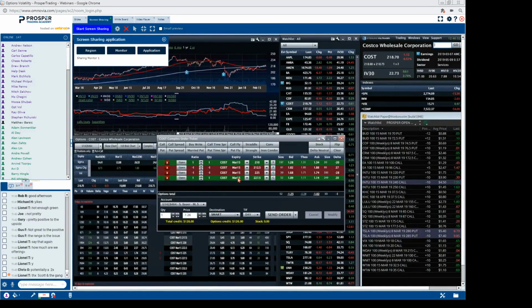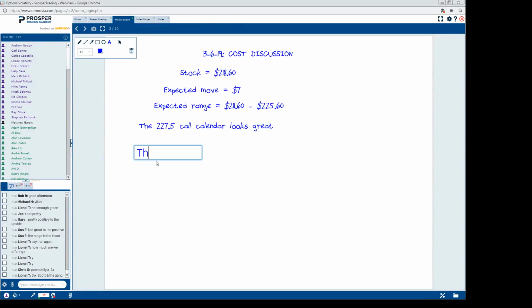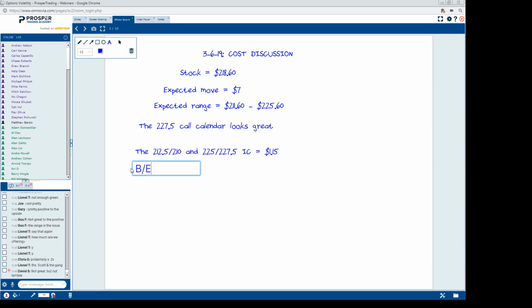Is that good, bad, or indifferent? Let me put this on the whiteboard. Lionel, you're welcome. The 212 half, 210, and 225, 227 and a half iron condor, let's say is $1.15. Break evens are 211.35 up to 226.15.